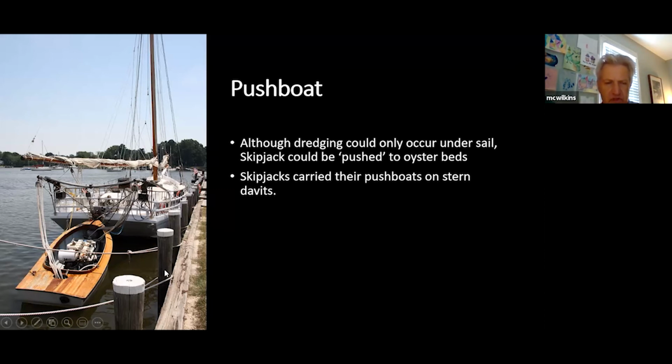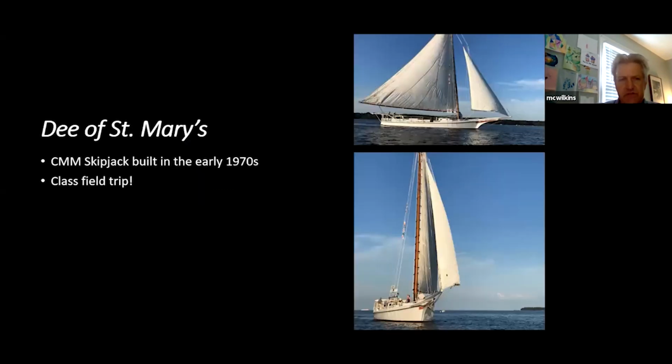Skipjacks carried their push boats on the sterns. Our own Dee of St. Mary has a pair of davits fitted for a push boat. We have the Dee's push boat in storage. There's been a lot of debate about whether we want to bring that back. Basically there were a couple of points on the transom, and the bow was padded, to literally just push the skipjack along and back to port, okay? So it was a workaround around the regulations.